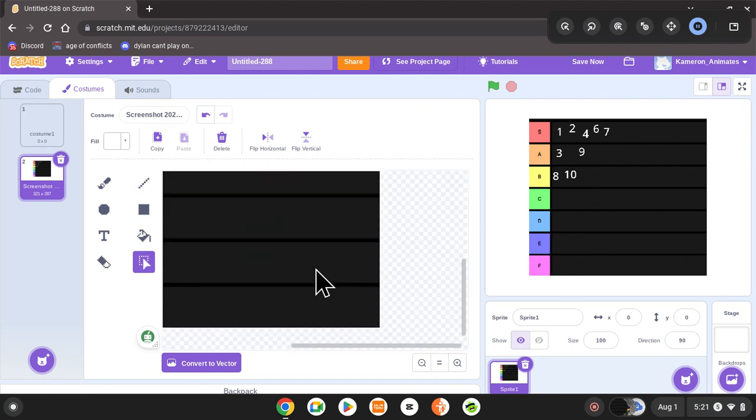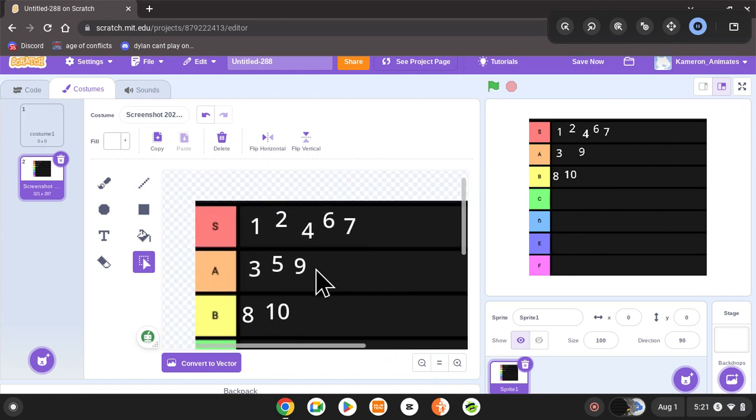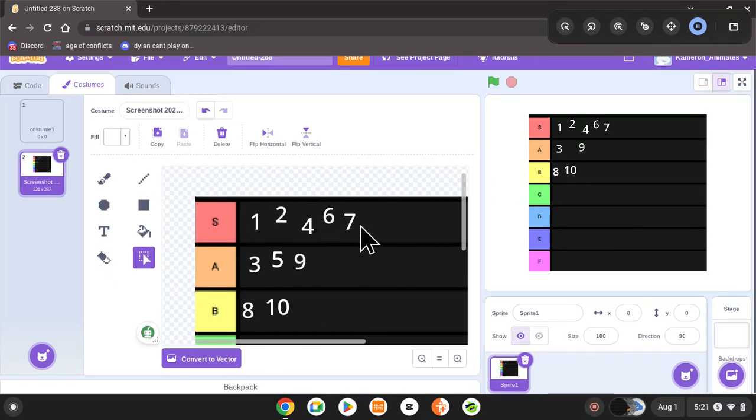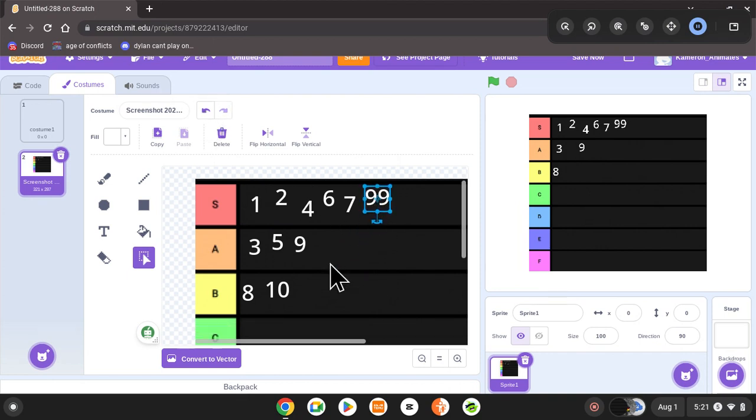You might just be thinking I'm going to do this until I reach infinity. Well, no. Now we're going on. Actually, now we're going to have 100. Actually, we're going to have 99. Honestly, pretty cool number. 99 goes in S tier.